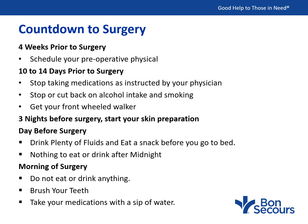Countdown to surgery. Please refer to your preoperative education book, where you'll find a detailed list of the things you should be doing as you get ready for surgery. However, I'd like to highlight a few things to make sure that you get these things done. 4 weeks prior to surgery, schedule your preoperative physical. Plan to have your preoperative testing done. And also, if your surgeon or primary care doctor have asked you to get clearance from a specialty doctor, make sure you have those appointments set and you keep those appointments.